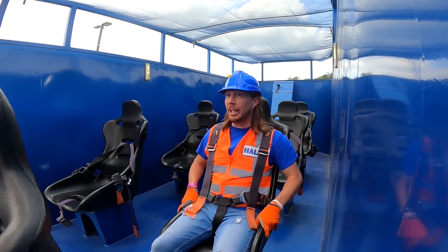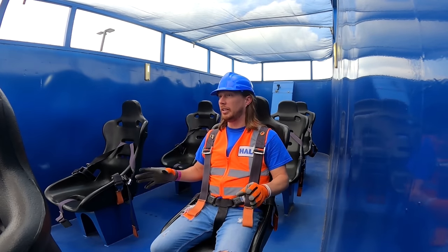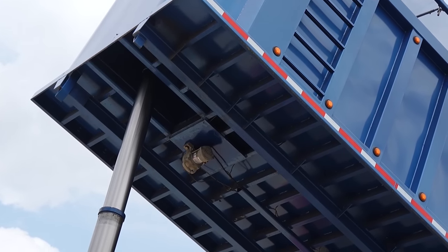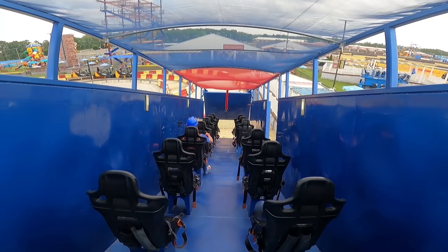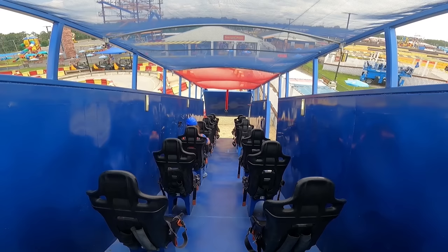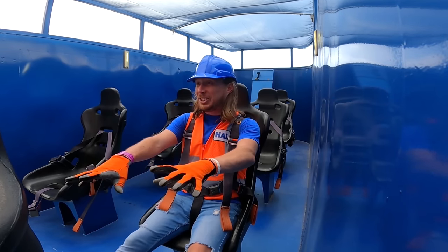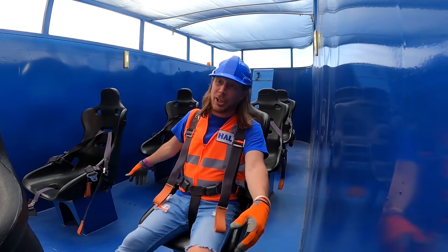It's kind of like we're in the back of a dump truck. It's gonna raise us up 34 feet. It simulates that we're cargo, and they're emptying the back full of cargo. Oh, this is great. We're leaning forward. Wow, and look, the back's opening up. Wow, check this out. Thank goodness we've got the harness on. Wow, this is great. It's like all of the cargo's coming out.